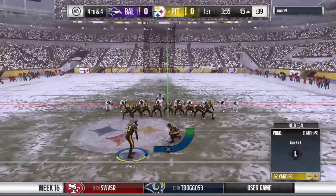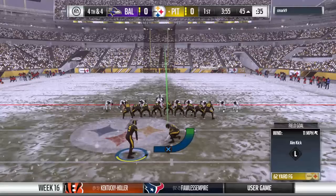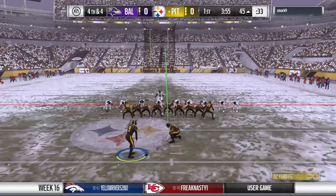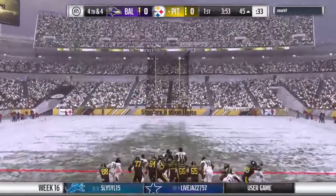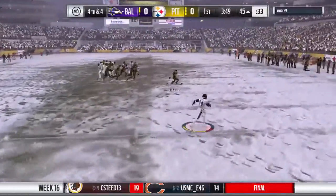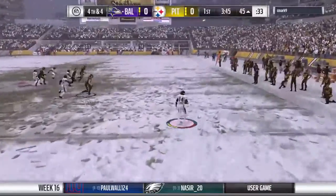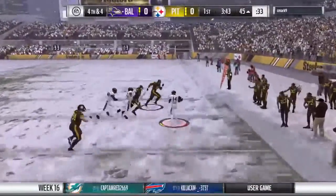So look at this. Here's the field goal unit coming out. And he is going to need to bomb this one. This will approach NFL record territory. It's a 62-yard attempt. And an alley to run.